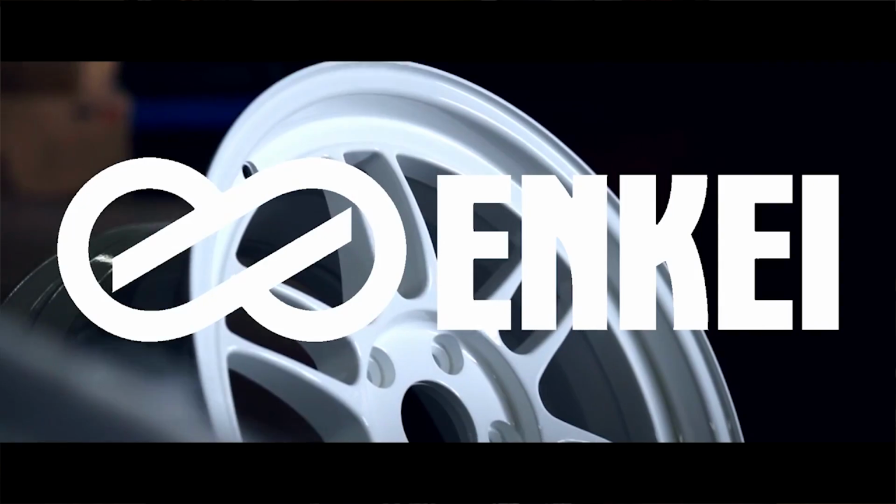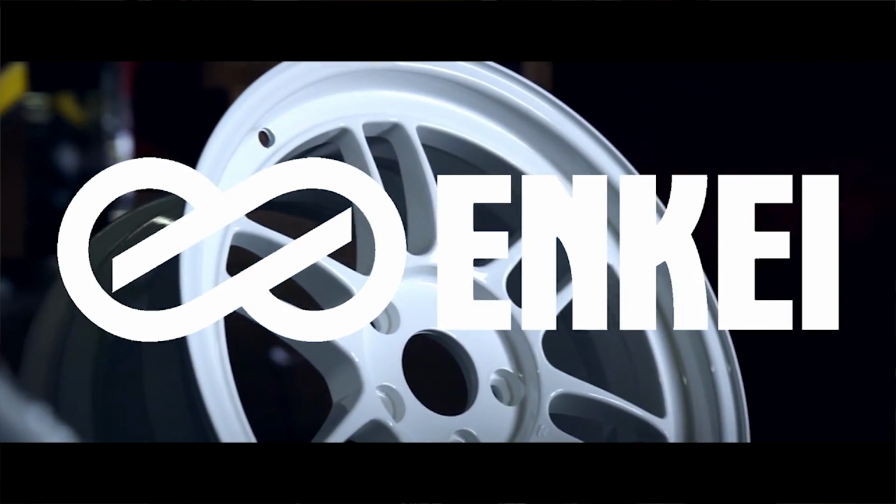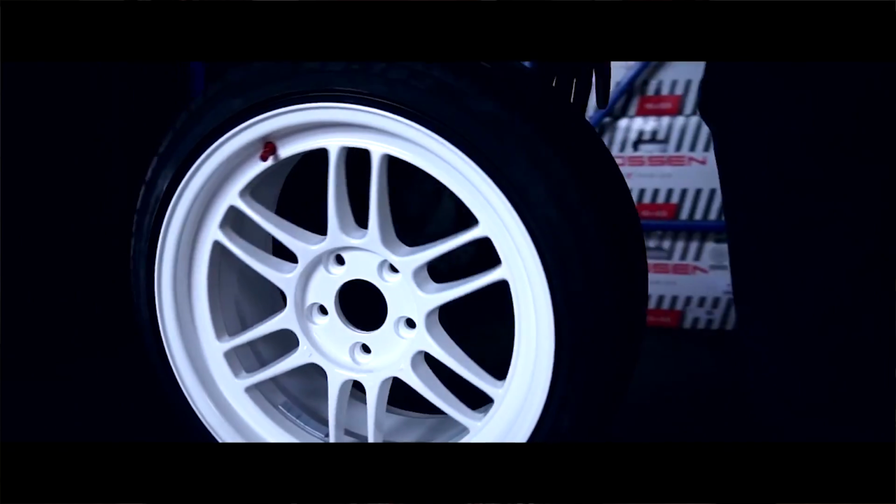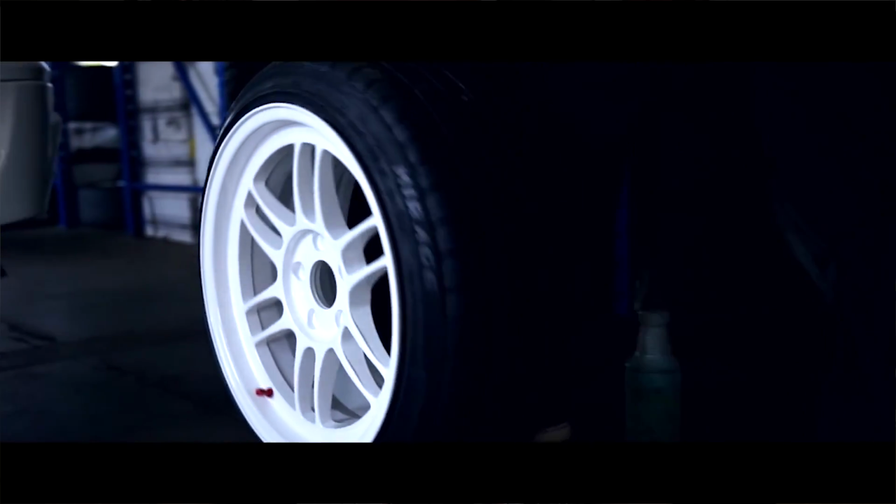So you guys are probably gonna butcher me in the comments for saying this wrong. I don't know if it's NK or NK, but I'm gonna say NK because I just like the way that sounds better. But coming in at number 4 is the NK RPF 1s. And these are just, in my opinion, one of the best bang for your buck wheels you're gonna find out there, because they're really a dime a dozen, easy to find. eBay, every other website has them.